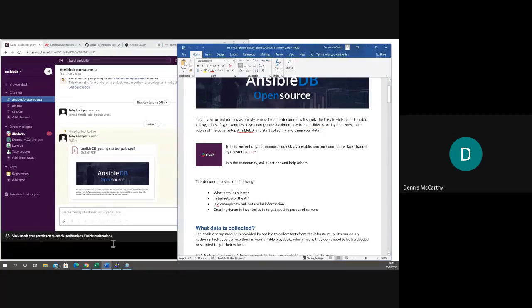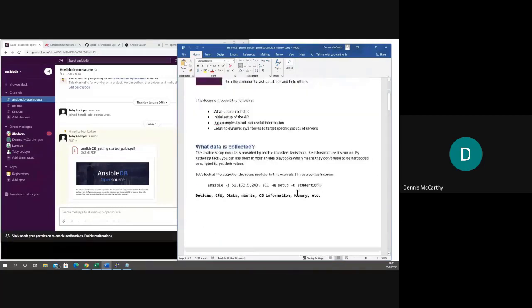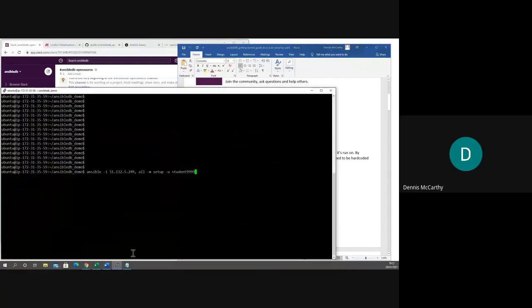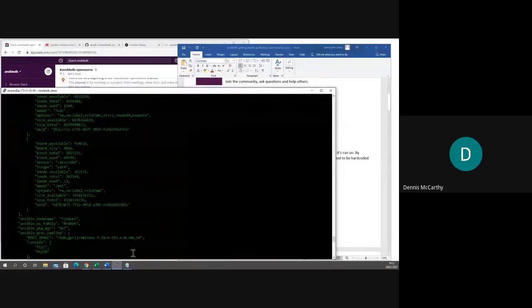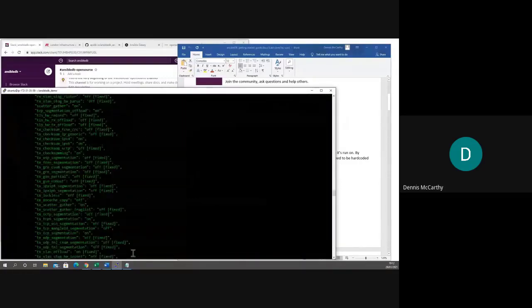So what data is collected? We use the Ansible setup module. It's a fairly standard module. It's been around for a long time. It's well understood by lots of people, but if you haven't set it up before, this is an Azure server I've just logged into running RHEL 8.2 or CentOS 8.2, and we can see it's full of lots and lots of information.